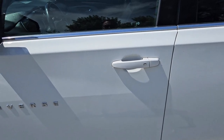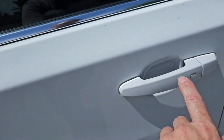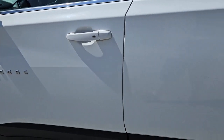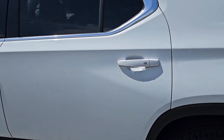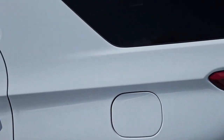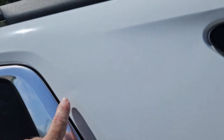Front door on the driver's side. It's got a couple marks here on the paint and over here, and also a couple little marks up here on the paint also. Besides that, looks good. Taking a look at the rear door on the driver's side, amazing condition, clean throughout, nothing to show there, very nice. Quarter panel on the driver's side, beautiful condition. It's got a small little mark right there on the paint and a small dent right there.